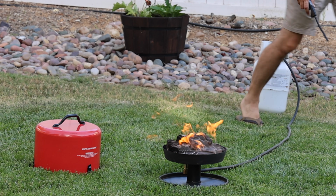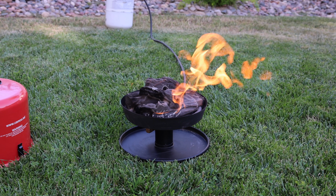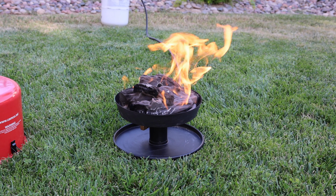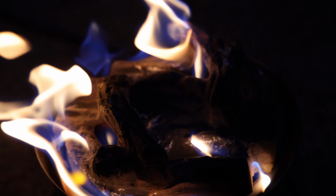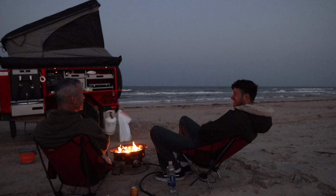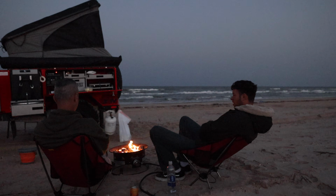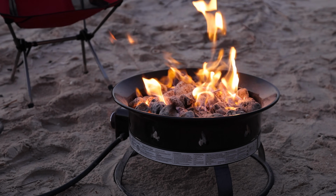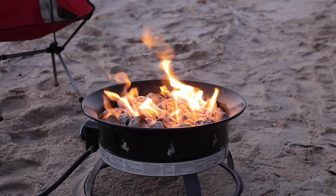Typically, when I run the Little Red, which burns more propane than any of these, with the regulator about half open, when I'm using a 10-pound bottle, it will last me about 3 nights if I run it for just under 3 hours. I almost never run any of these fire pits at the fully open setting because it just uses too much propane. There's a lot of variables about how long the propane will last, but if you're wise, you can make it last a while.